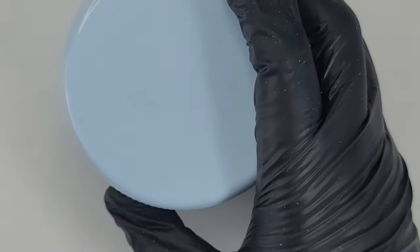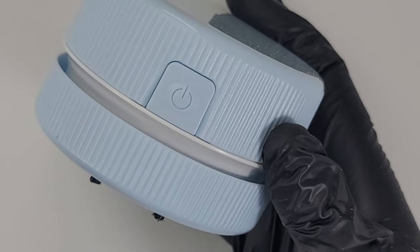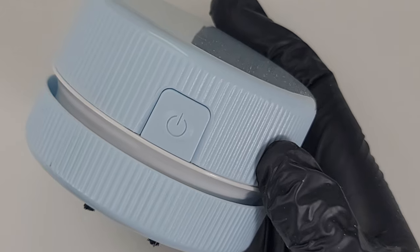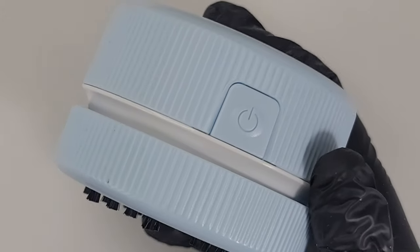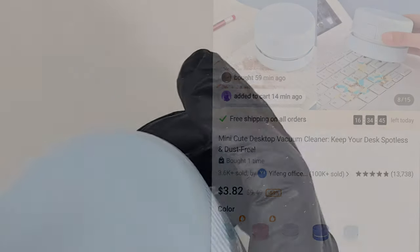I did do an unboxing of this. I got this from Temu, and it was only $4.96, I believe. I can't remember. The last two on the haul.